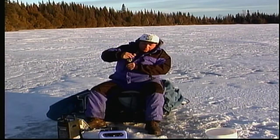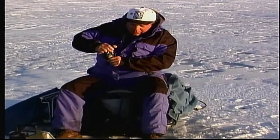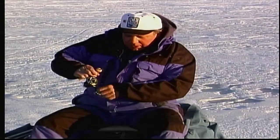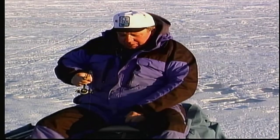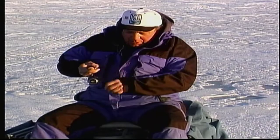Well, another one feels like a pretty nice fish. Just up here in 5-6 feet of water. You don't have to be in deep water to catch walleyes. You know, some people think they're only out in deep water, but obviously, this shows they're in shallow water too.